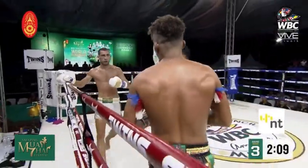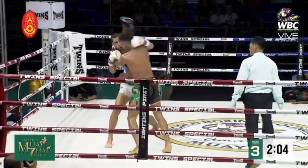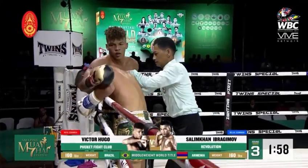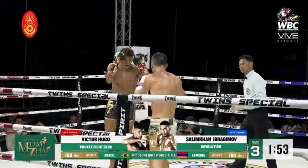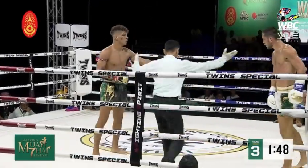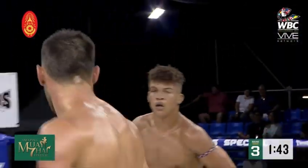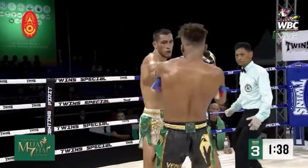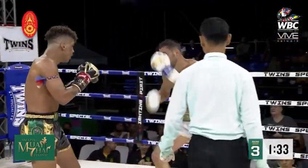Ooh, a spinning attack there from Salimkhan. There's a stall from Victor, but you see from that positioning, it just looks like Salimkhan isn't so adept in the clinch. Almost let himself fall into that. Oh, there's a cut. That cut is open. Yeah. A little bit of a low blow there as well. Accidental, though. Yeah, it looks like the right eye of Victor is a little dinged up. And the Armenian recognizes he's going to try to key up on that.